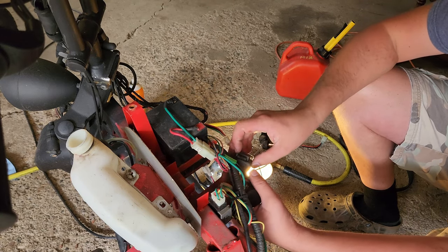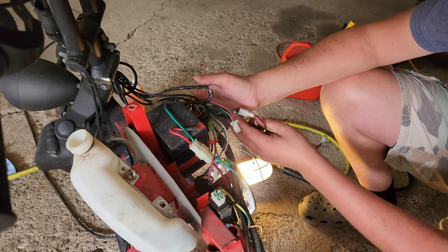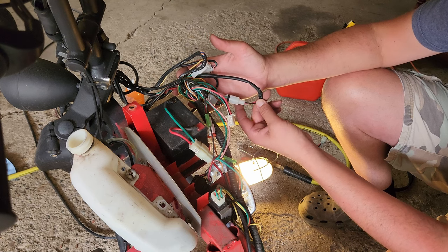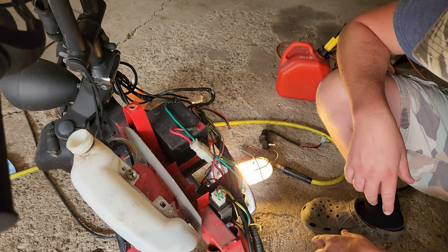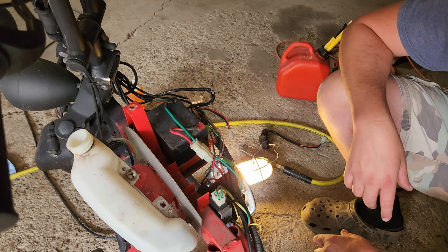Oh man, we got all kinds of stuff going on down here. It all looks good, and it all looks intact. Does this have electronic ignition in some way, shape, or form? And is part of the problem a module somewhere not giving us what we need?